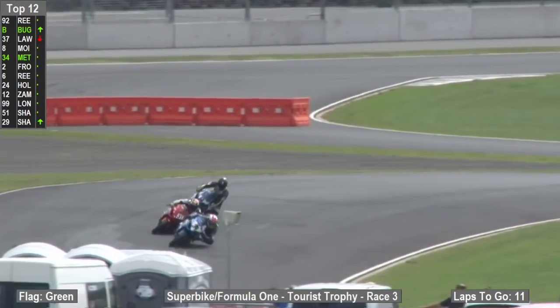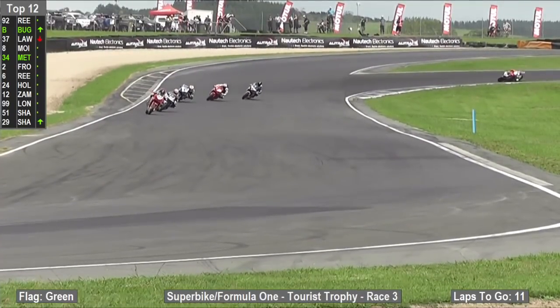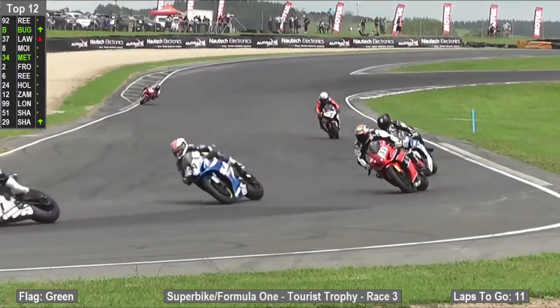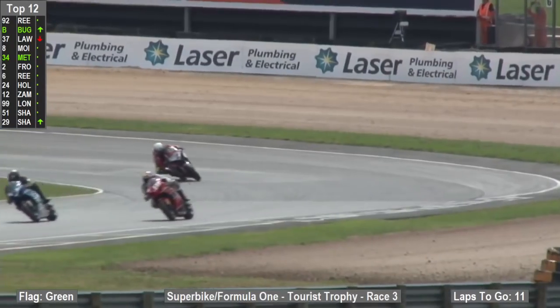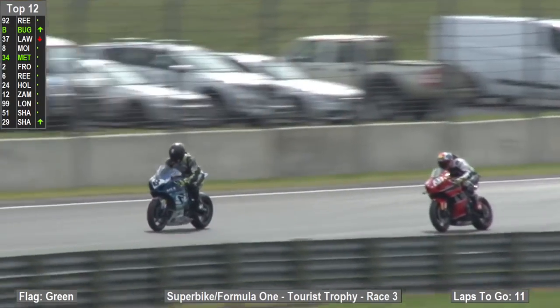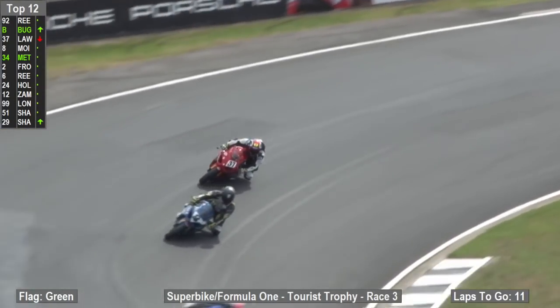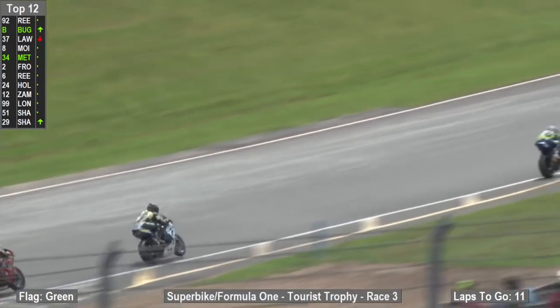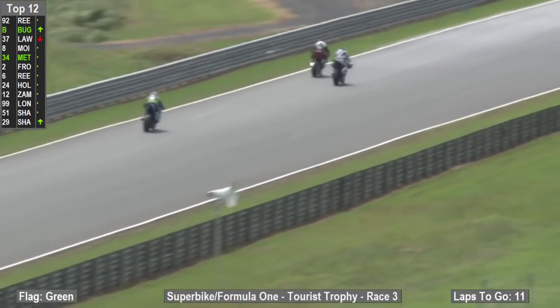Feel free to comment, Cross. Graham Crosby, our special guest here, he's a bit captured by this action here, and what action it is. Damon Rees is now feeling the hot breath of Robbie Bugden. By the look of it, in fact, they're just coming out of the hairpin down into the Porsche dipper they go, and out onto the short chute.